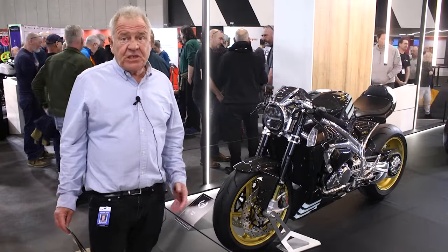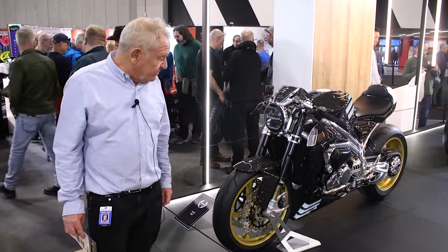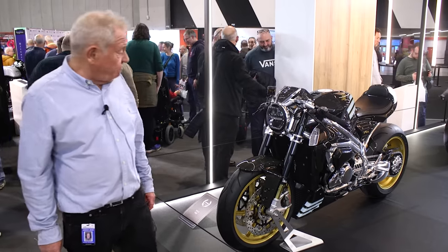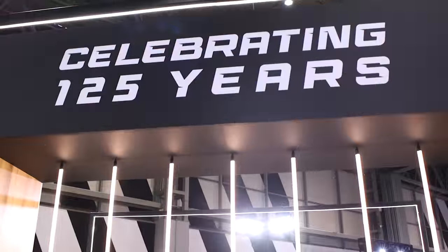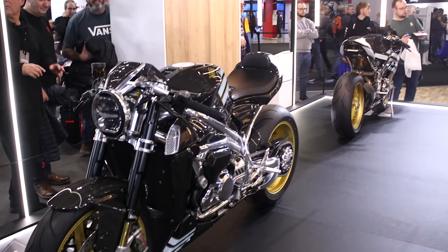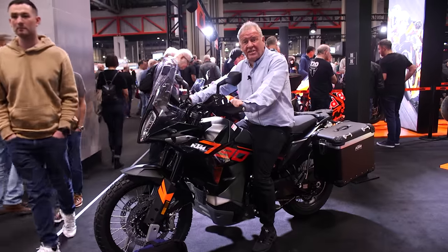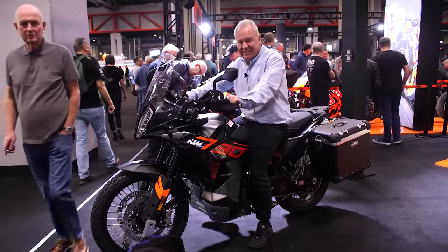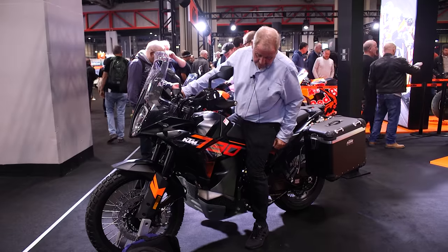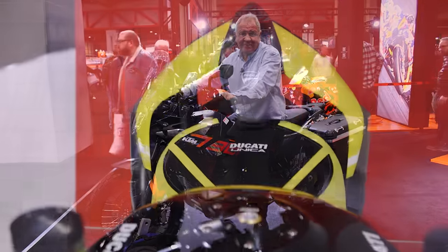I've never been particularly interested in the Norton brand, but it is nice to see them on a resurgence again. And this bike, the V4 CR, is absolutely stunning. So it's great to see them back in the marketplace, building attractive and interesting bikes. It's nice to find a KTM I can actually get on. They're normally quite tall, but this 790 is a well-regarded bike, and as you can see, even the vertically challenged can get on it.